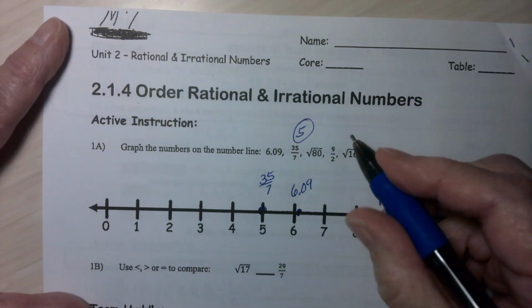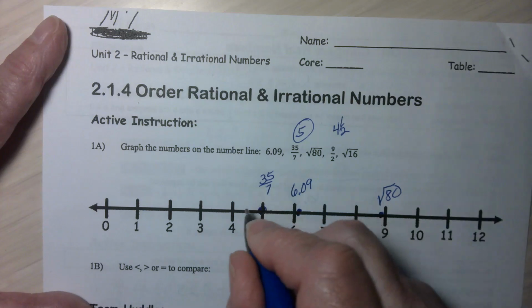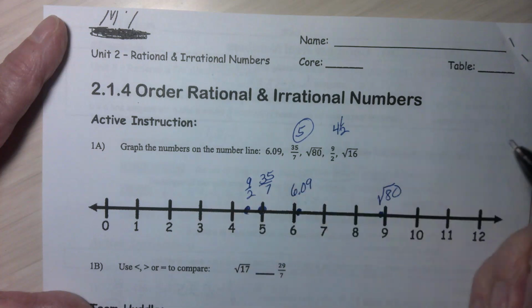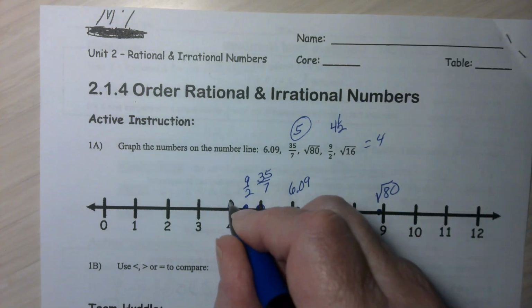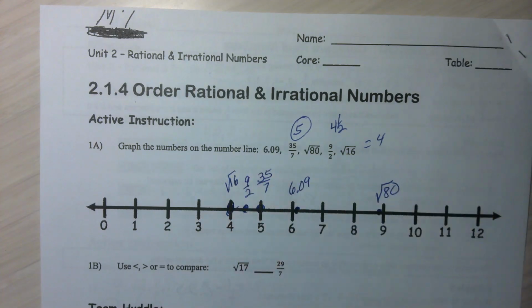Nine over 2 equals 4.5. So that's going to go in between 4 and 5, and you put 9 over 2. And what's the square root of 16? 4. So put a dot on the 4 and put the square root of 16 over it. You do have to put the number above the dot on your worksheet. Are there any questions?